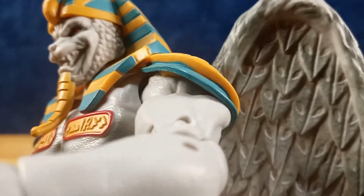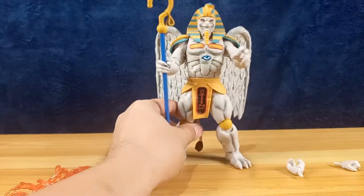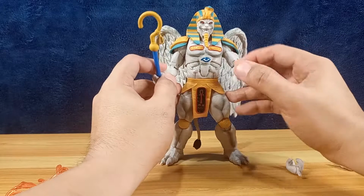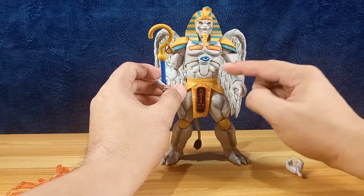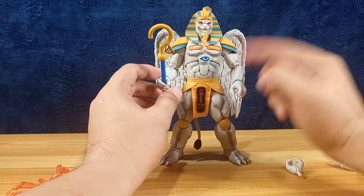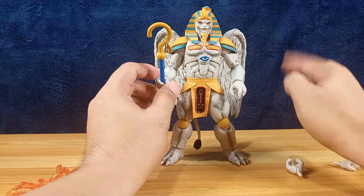Very, very nicely detailed sculpt for that face. That grin is nightmare inducing. There's also some texture going on. It's some sort of canvas texture for his skin, so it's just not smooth plastic. There is some sort of texture going on there.